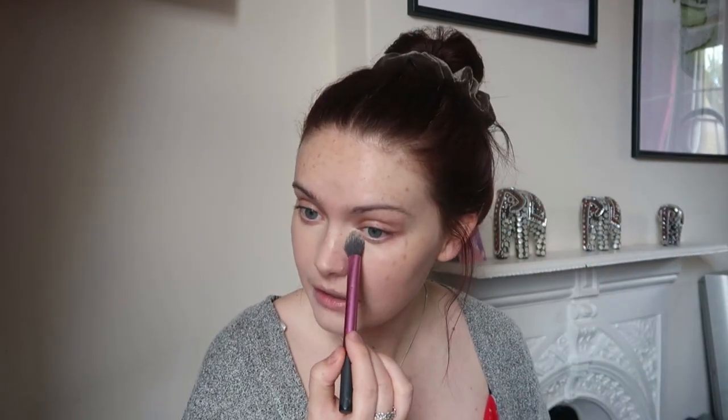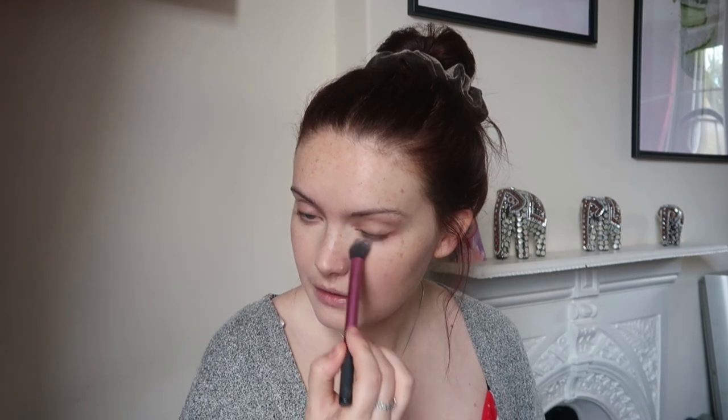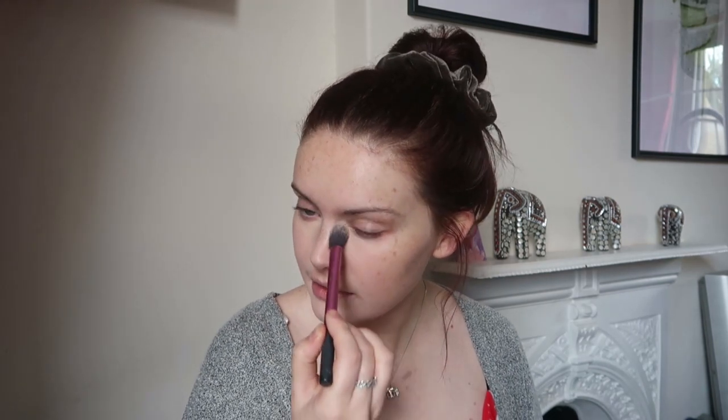Okay, then I'm just going to set the T-zone only using the 100% Pure Bamboo Powder. So I'm just going to take it on a little setting brush and just gently set those areas. I'm not really up too much today, so I don't need to set the whole face. I'm not too worried about getting too oily or anything like that today.